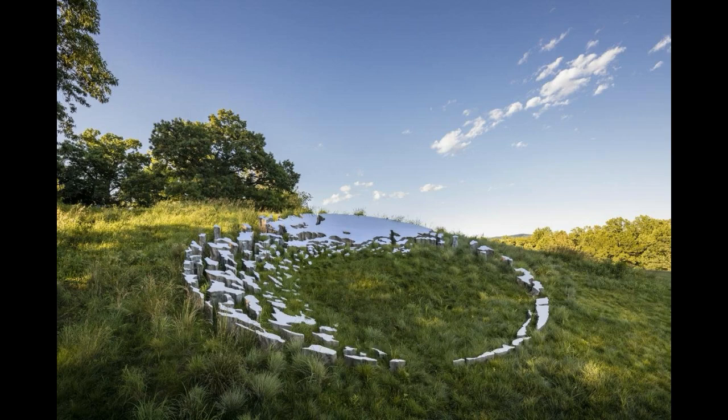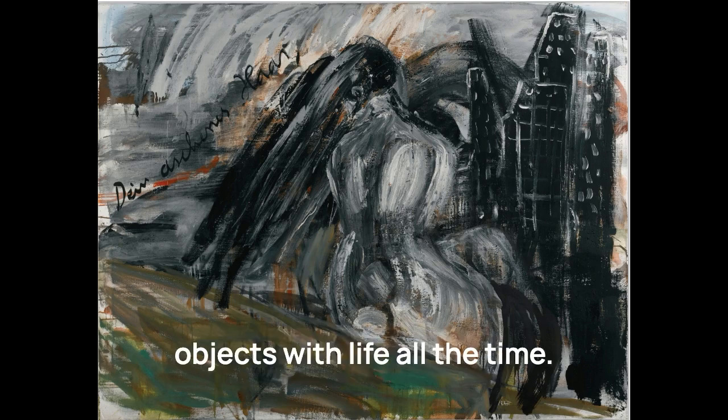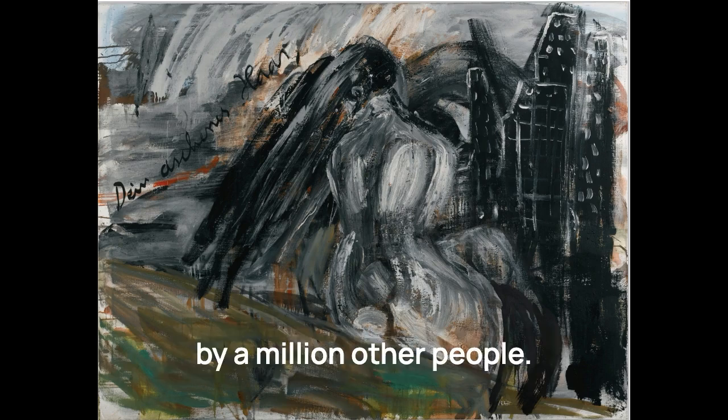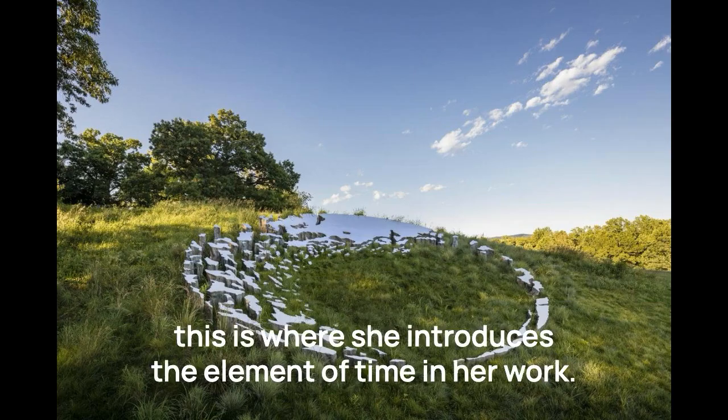world. I mean, as we explored with Anselm Kiefer in episode 48, we infuse inanimate objects with life all the time. The shirt I'm currently wearing could be worn, even as I speak, by a million other people. What makes it special? What makes it mine? And this is where she introduces the element of time in her work.